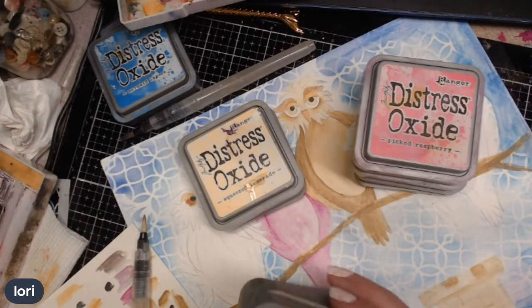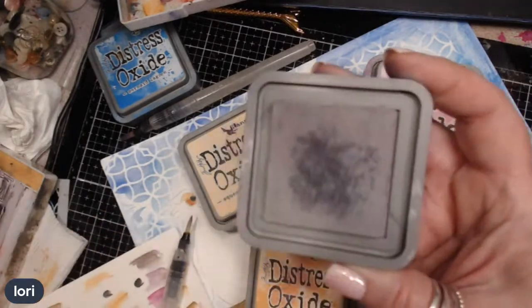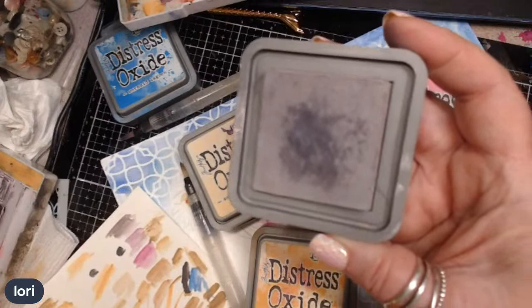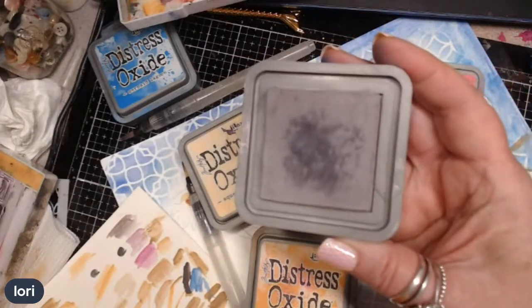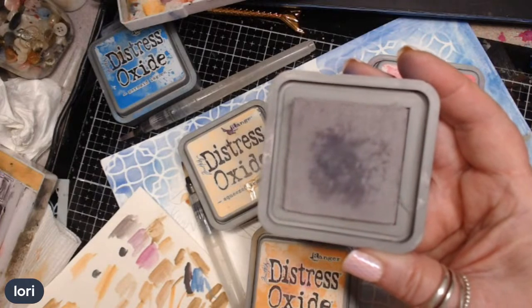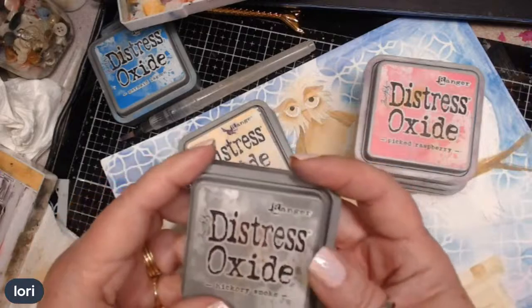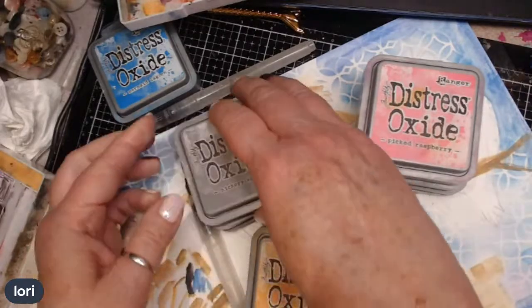See, I've got mine. I think I've got a set, and the Hickory Smoke came in one of those. I almost never use this. But if you're looking for a background thing to have, like if you do cards or want to shadow something, that's probably a good color to have. But I don't use that much.